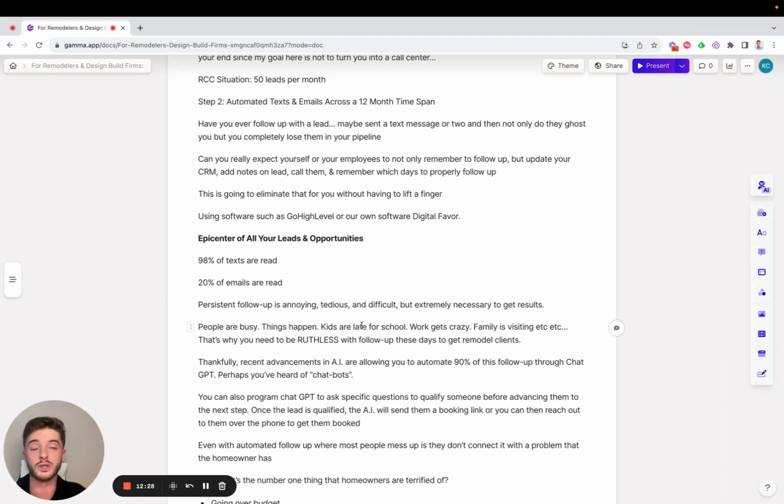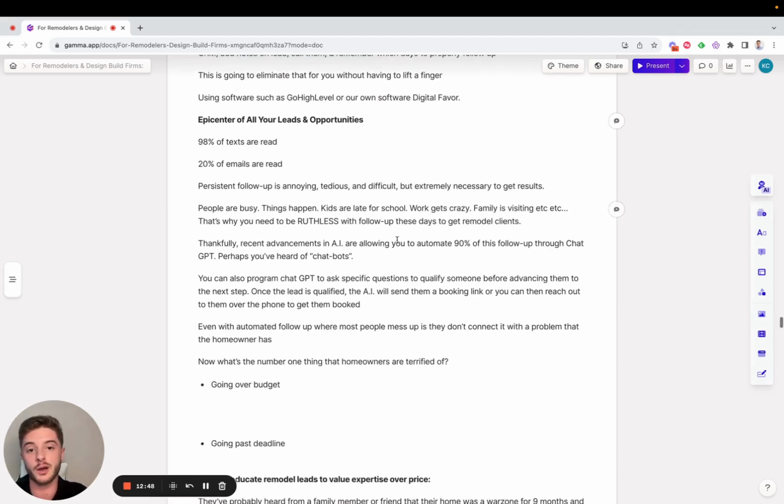And so can you really expect yourself or your employees to not only remember to follow up, but update your CRM, add notes on the lead, call them, and remember which days to properly follow up? All right, that's a lot to ask, and it's a lot of manual action that you could simply automate. All right, and so this is going to eliminate that for you without having to lift a finger.